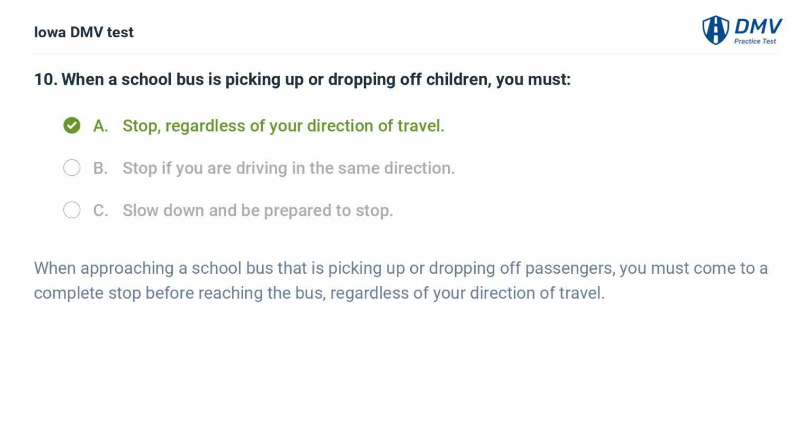When approaching a school bus that is picking up or dropping off passengers, you must come to a complete stop before reaching the bus, regardless of your direction of travel.